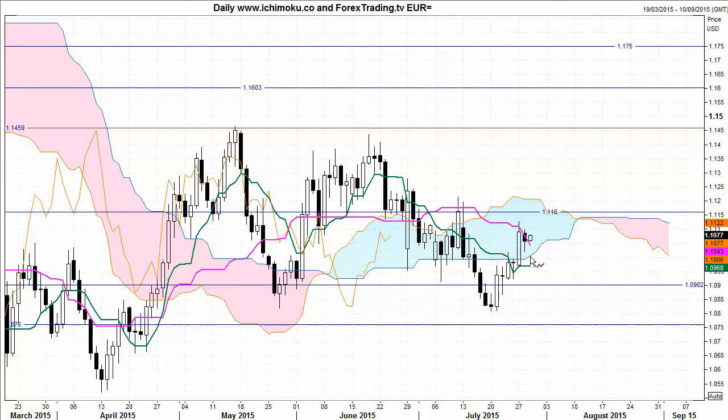Now, if that trend does change, there is very strong potential for the bottom of the Ichimoku cloud at 109.93 to act as strong support. And if the bottom of the cloud is breached, looking to the Tenkan-sen trading at 109.68 to act as strong support as well.